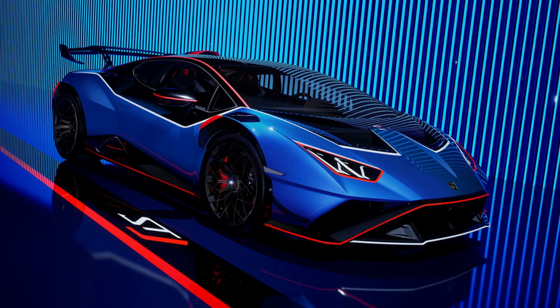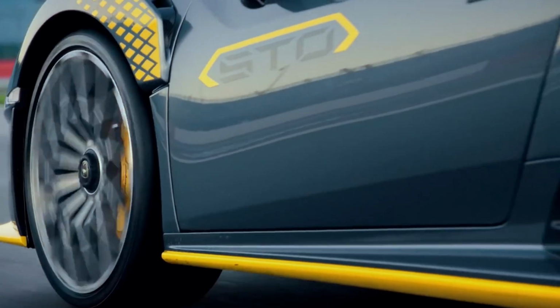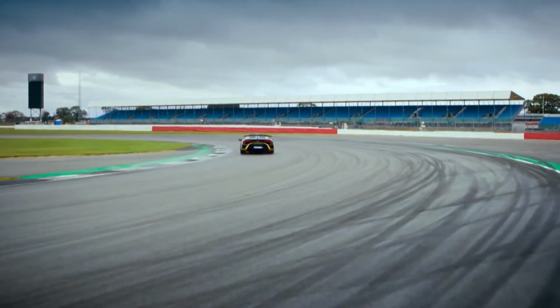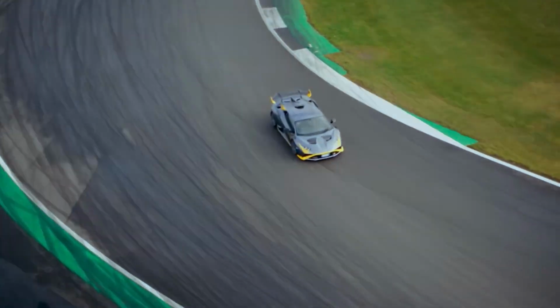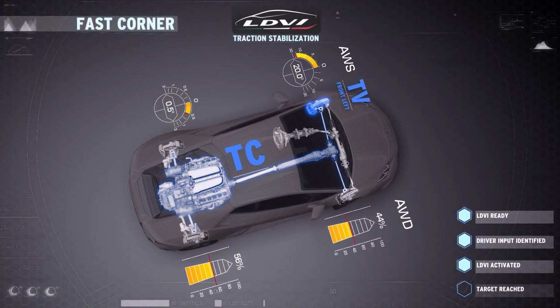Huracan STJ is the last special Huracan and it maintains the same naturally aspirated 5.2-liter engine. And if you think it has more power, prepare to be disappointed. It delivers the same 631 horsepower and 417 pound-feet of torque. Power still flows to the rear wheels through the same dual-clutch 7-speed automatic transmission.